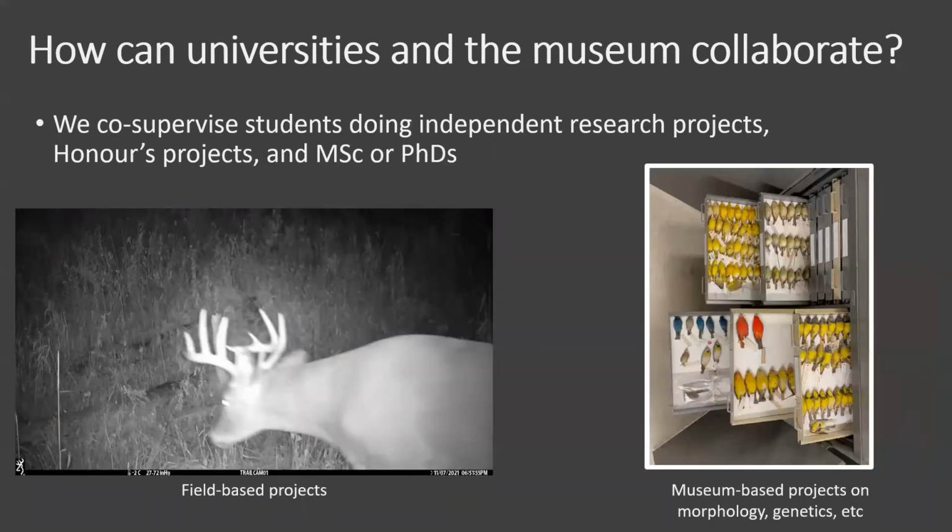We do, like I said, co-supervise students, undergraduate students doing independent research projects. We're all about that, trying to get people to use the collection. We supervise master's and PhD students. So for myself specifically, I supervise a couple students doing field-based projects, but there's a ton of projects available using the museum collection itself.